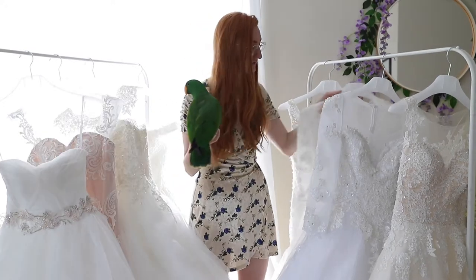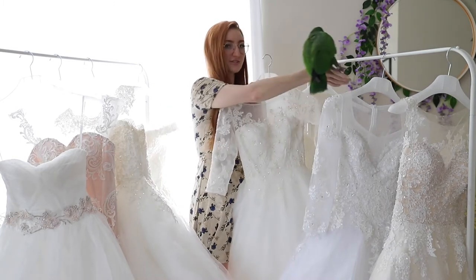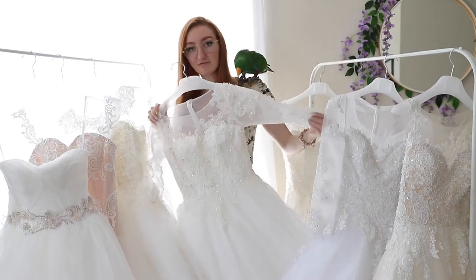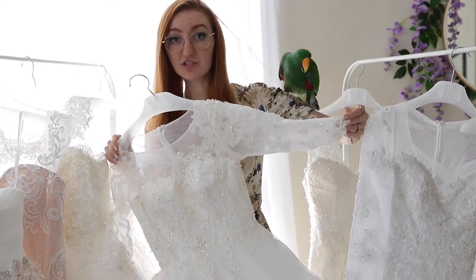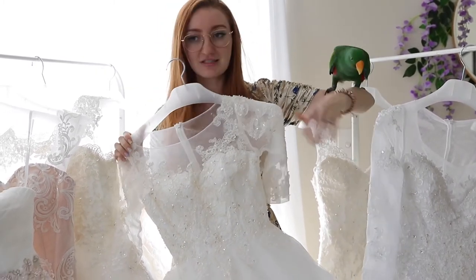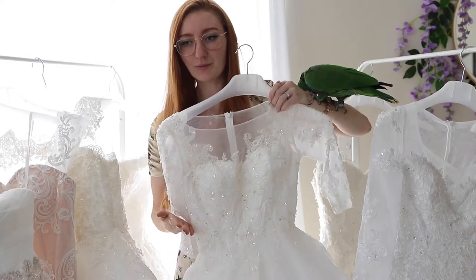What have we got here? Ooh, that's a heavy one. Oh, I like this. Oh, I think this is my favorite so far. This is promising to me. I really like the length of the sleeves. The placement of the lace looks a little bit more deliberate than the placement of the lace on those sleeves. This looks like it cinches in nicely at the waist, and also it doesn't look boxy.